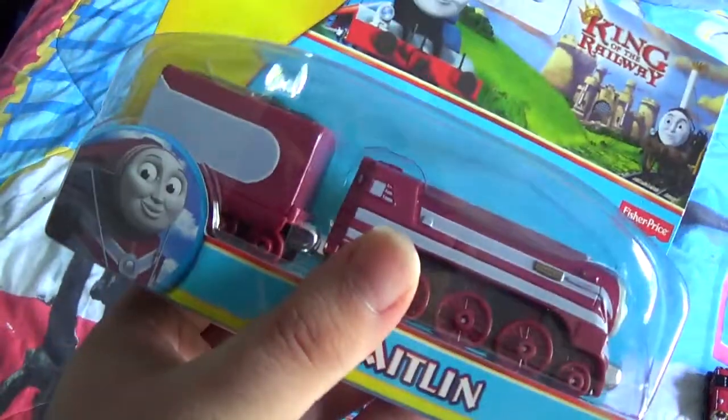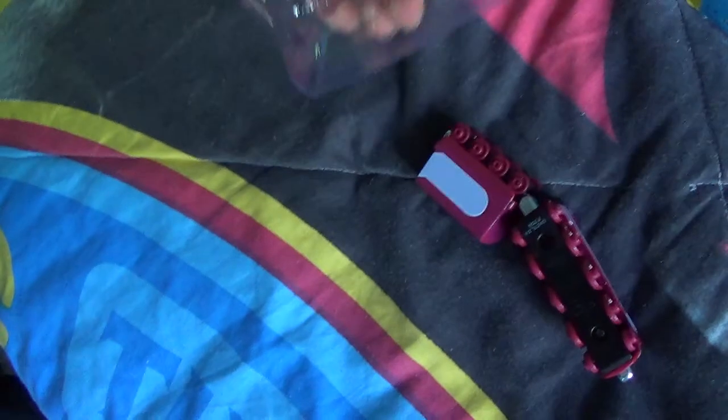I think she's got buffers on the back. Yeah, she does. Anyway, enough talking. Let's get Caitlin open. Here we go. Patching over there. Alright, she's out.